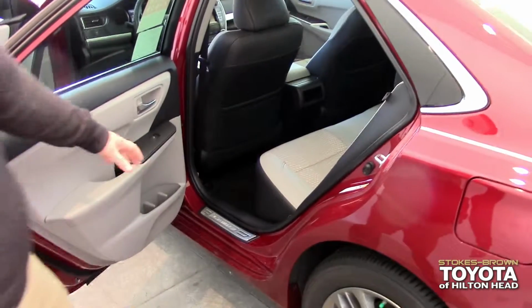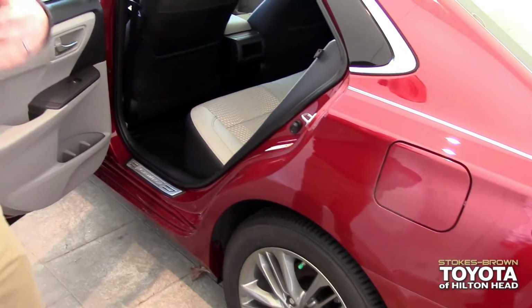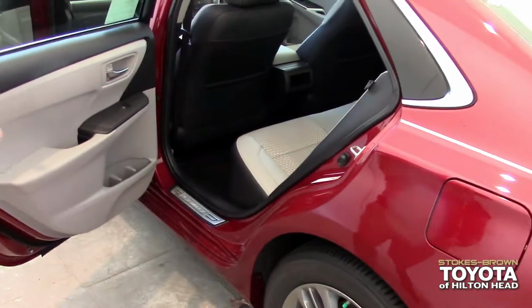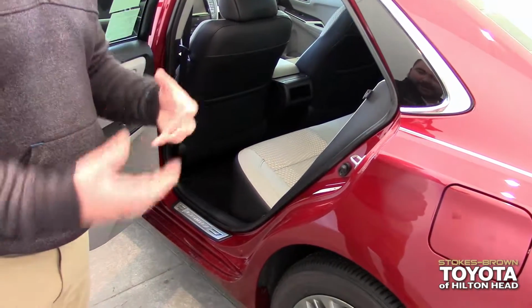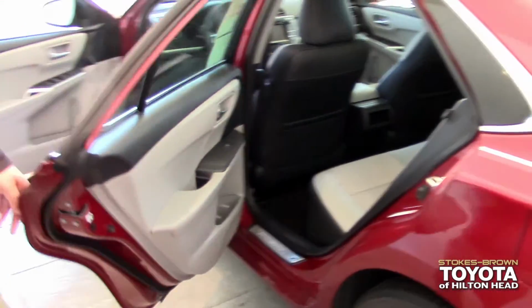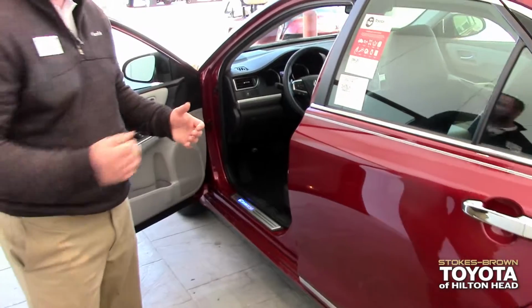Another thing that you'll notice with these back seats is this leather. It's actually not leather, it's a product that Toyota designed called Sofex. It has all the properties of leather, it's just more dependable, it lasts longer, and it's not going to break down the way that leather does. Also, where we're at in the summer, it gets hot. This does not conduct heat the same way that normal leather would.